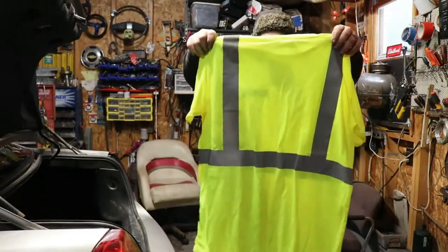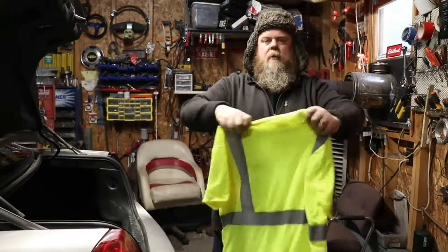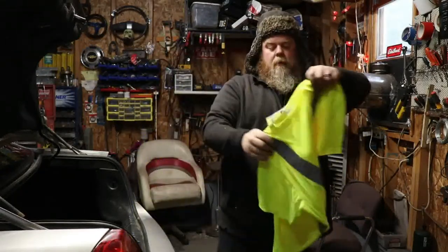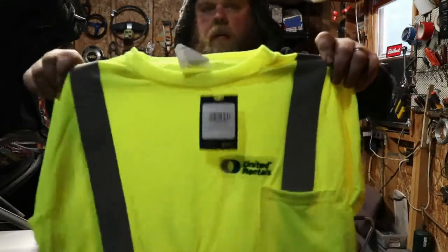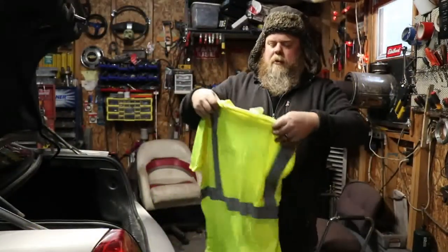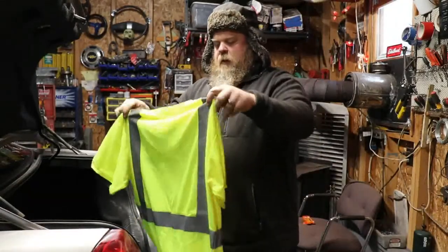That is definitely not my size, I can tell you that. Oh, it's a 2X. Not far off. I don't look like a 2X, but it's what it says it is. There you go. You've seen the name of the company you work for, United Rentals. Fluorescent with the shimmering stripes there that reflect. Little safety shirts.